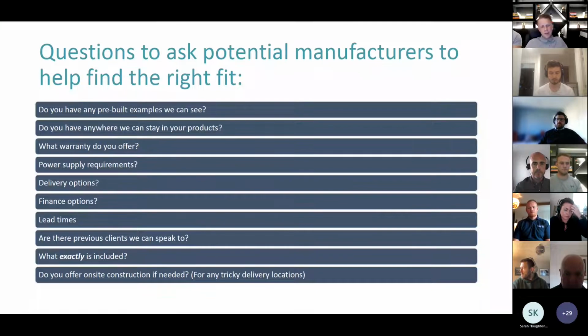Next, lead times. I've mentioned lead times a few times, and I'll say it a few times more as we go through this. It's so important, especially just now. As I say, some manufacturers are on over a year for their lead times. Some are less, as I say, Graham and Oliver will tell us about theirs soon. But the lead times have just gone through the roof of late.